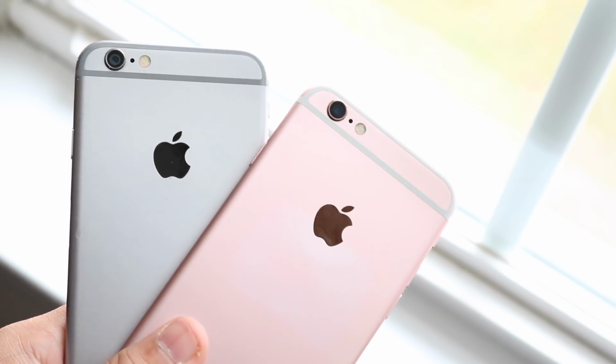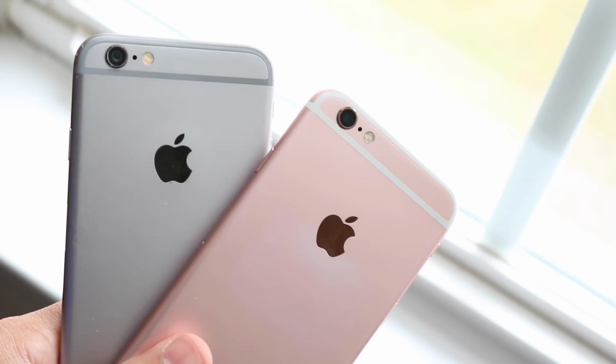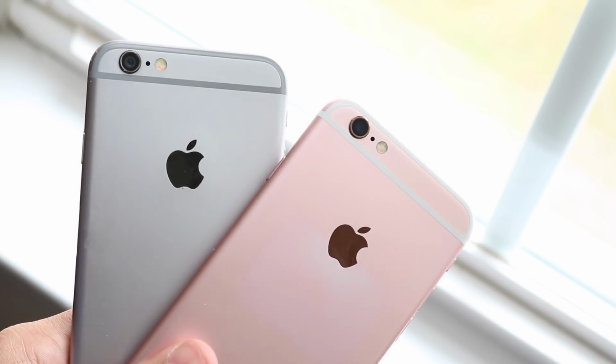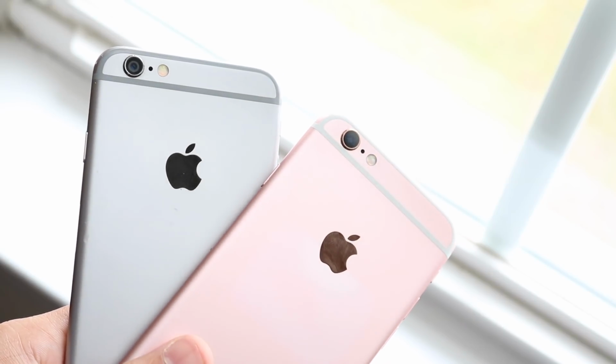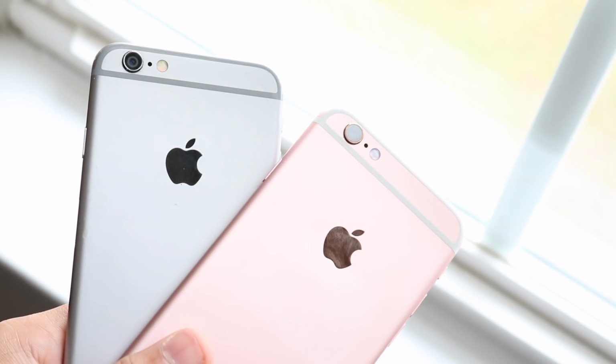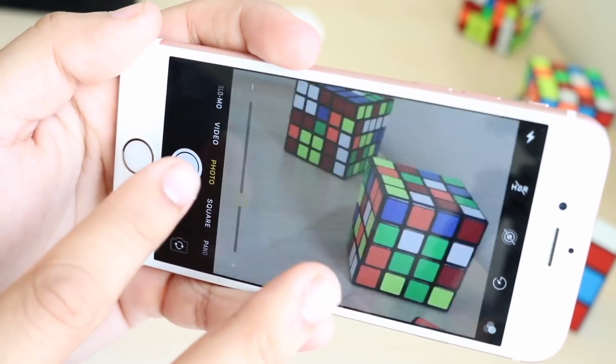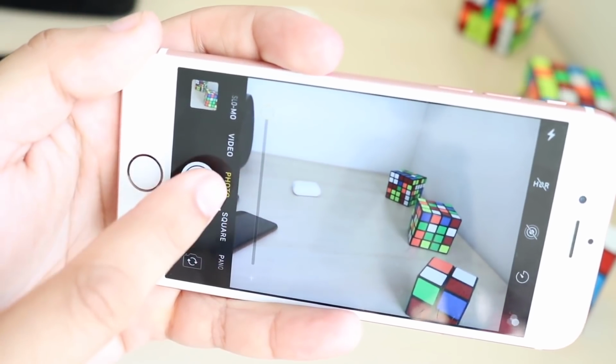Just in raw megapixels alone, I mean, think about it, we still only have 12 megapixel sensors. I know we have dual camera setups, and the cameras now on the XS and even the XR are much better than what they are on the iPhone 6s. But the fact that the 6s was the first one to bring the 12 megapixel sensors is a pretty big deal. And like I said, it also brought 1080p at 120 frames per second, which is pretty awesome as well.